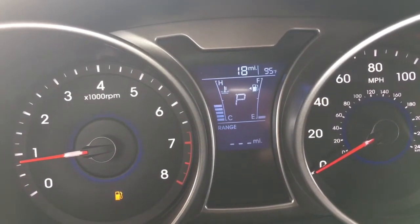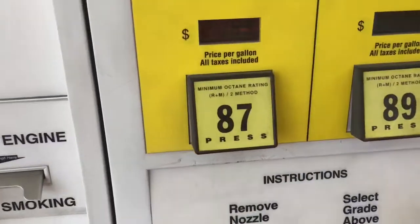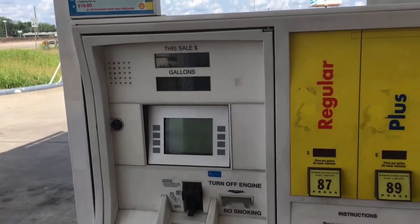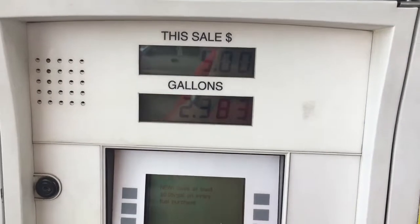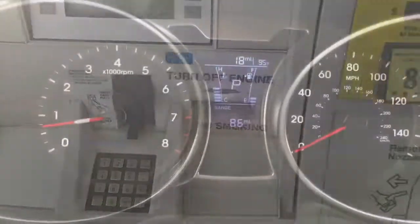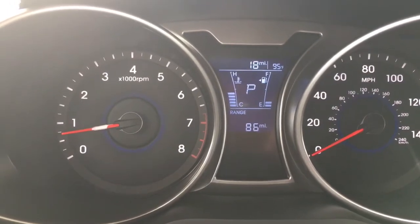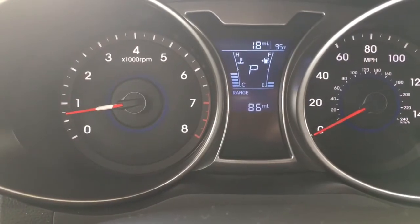All right, now we got the $5 challenge. We are flashing empty right now. So let's put $5 in and see what we get. All right, there you go, 87. Gas is 2.09 a gallon, so 2.10. Let's get the pump. 2.383 gallons. All right, that puts us at 2 bars above empty. Looks like that's just under a quarter of a tank, but we've got a range of 86 miles with the vehicle.